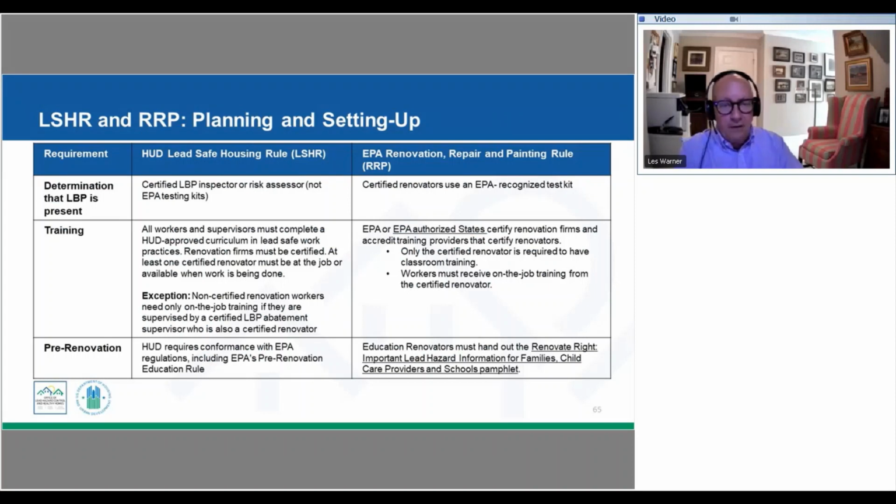So I wanted to walk through, just briefly, some of the key differences between the Lead Safe Housing Rule and the EPA's Renovation, Repair, and Painting Rule. First off, when determining if lead-based paint is present, the Lead Safe Housing Rule requires either a lead-based paint inspection or a risk assessor. There is a standard: they must be certified, and they would be conducting testing. We mentioned using either an XRF machine or physically taking samples and sending them off to the lab.